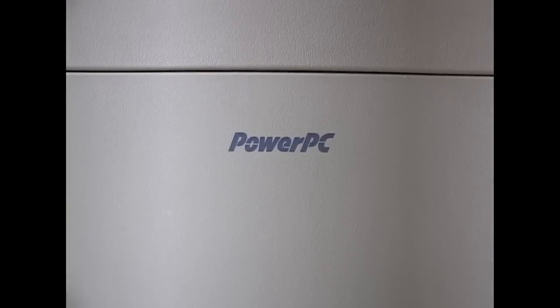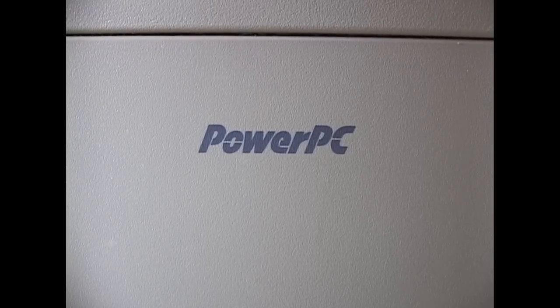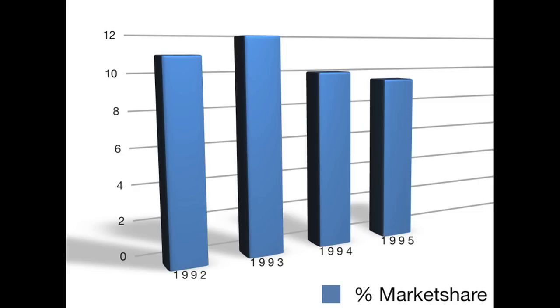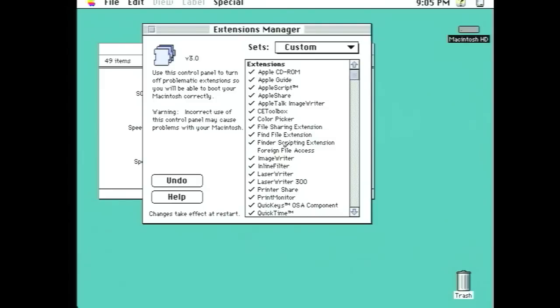Apple met their goal of selling 1 million PowerPC Macs in the first year. But the truth was, PowerPC was the one bright spot in an otherwise bleak outlook for Apple's future. Spindler and the Apple board were actively looking to sell Apple to a larger company, and a new Microsoft graphical interface called Windows 95 was close to launch, offering a more Macintosh-like experience. Market share was shrinking, and the Mac OS itself was showing its age.